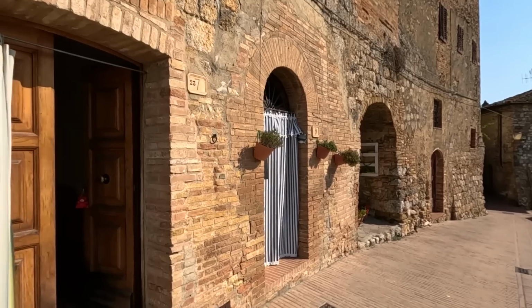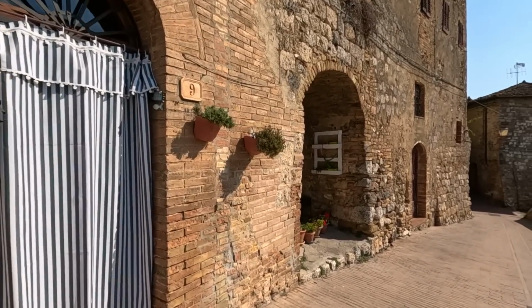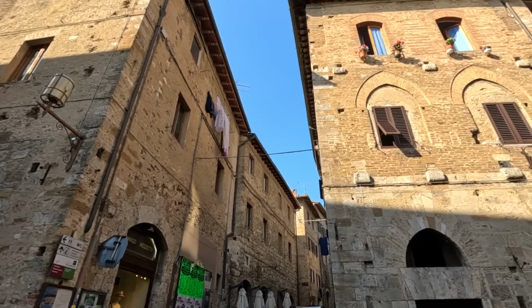So one of the things that really stands out right away, which I love, is all the narrow pathways that you can walk, the narrow streets, the cobblestone streets, and just seeing all the places where people are still living, so you see the residences and everything. Yeah, and an added bonus, we're in the shade too. It's supposed to be really hot today.